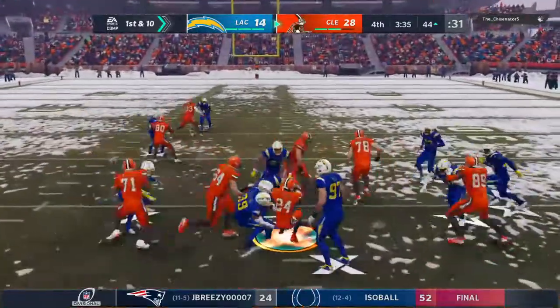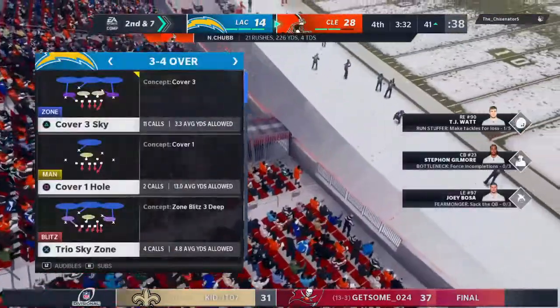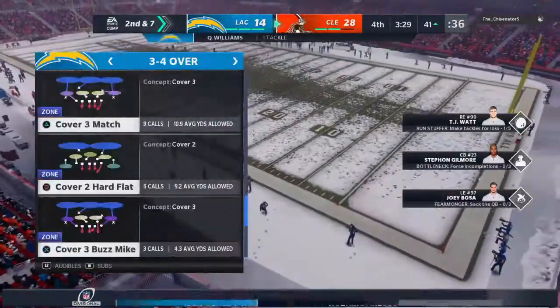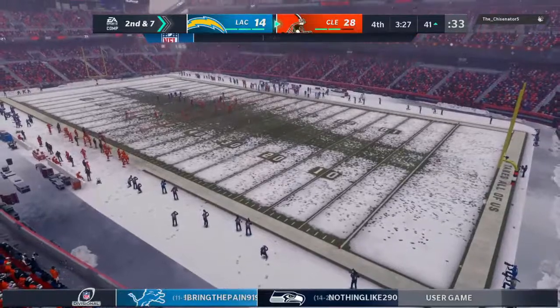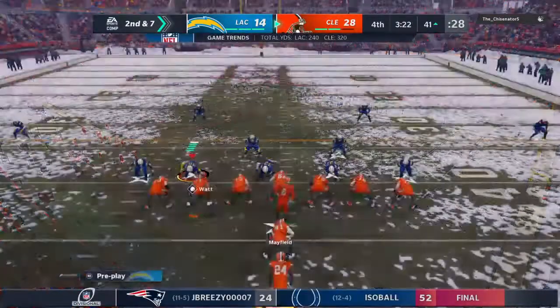They'll try and run some clock here as they keep it on the ground. And some good tackling there as he stopped up at about the 41. Taken down. 3 yards on the pickup there, and it'll be second down. Brings up 2nd and 7.